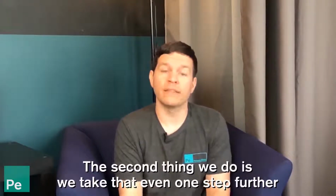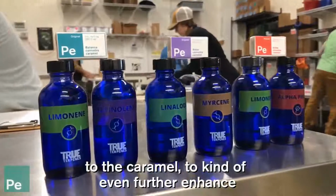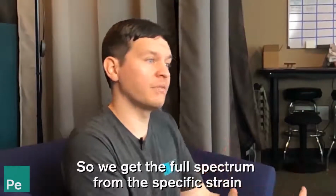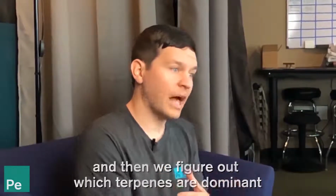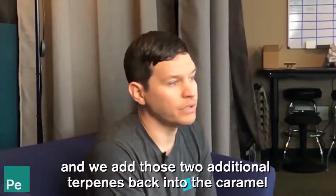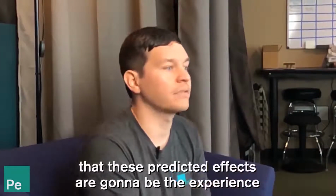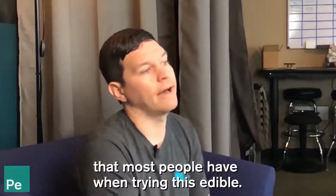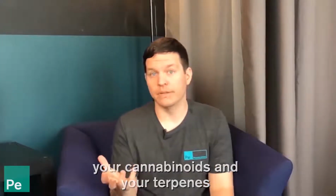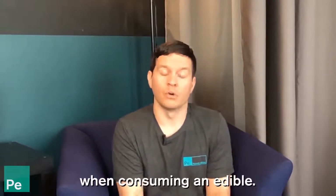The second thing we do is we take that even one step further, and we add 2 additional botanical terpenes to the caramel to even further enhance those predicted effects. So we get the full spectrum from the specific strain, and then we figure out which terpenes are dominant in that strain and which effects we want this caramel to have, and we add those 2 additional terpenes back into the caramel to boost those levels even further and ensure that these predicted effects are going to be the experience that most people have when trying this edible. And it's really those 2 profiles, your cannabinoids and your terpenes, that really dictate the experience that you're going to have when consuming an edible.